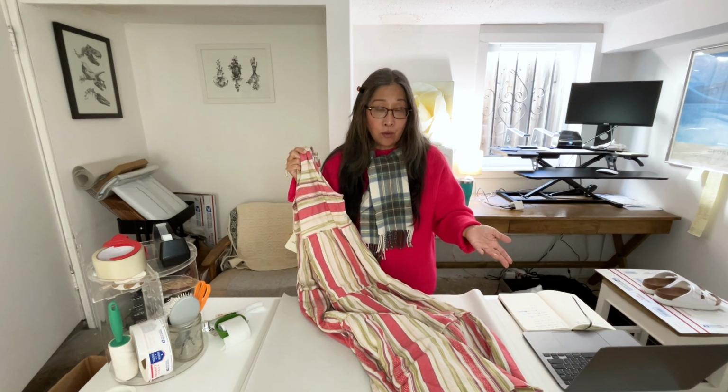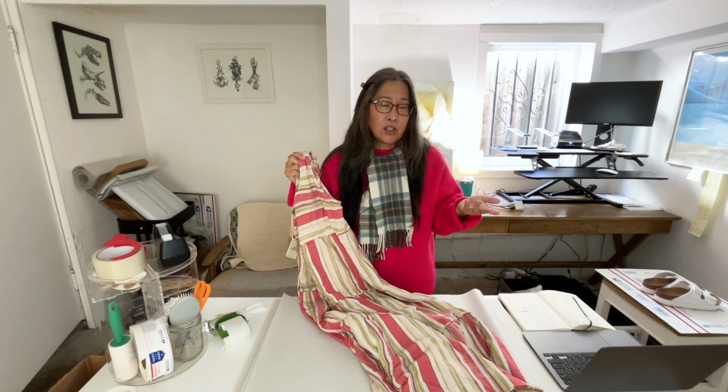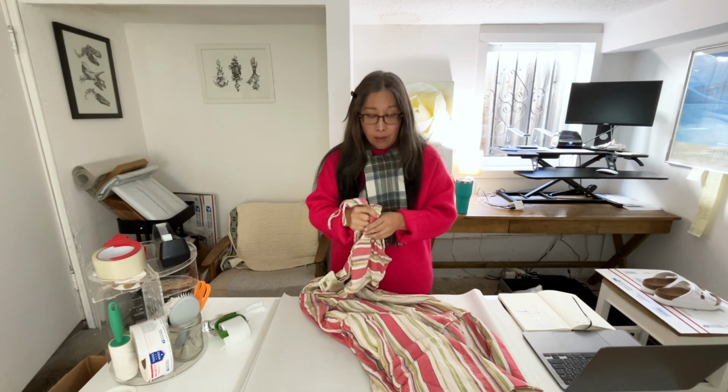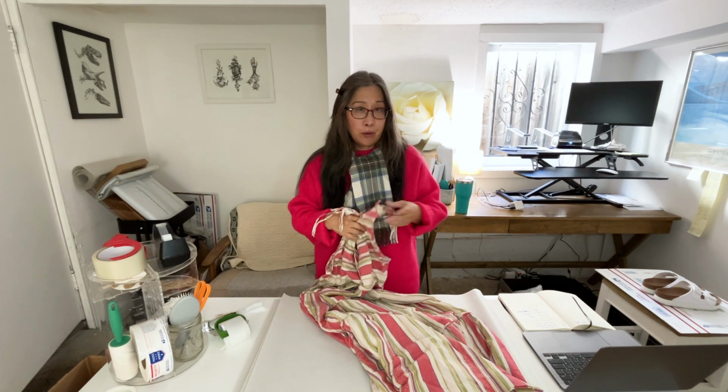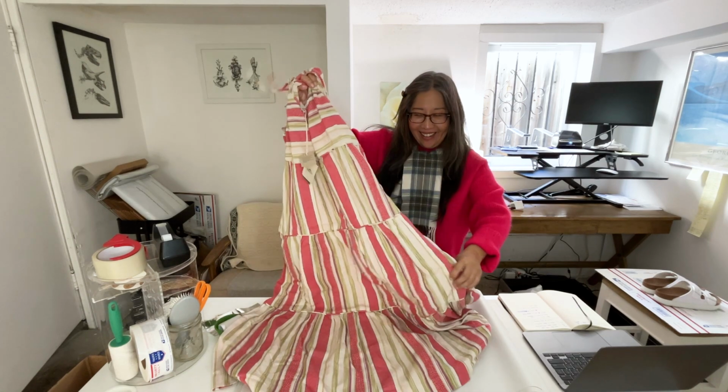So I called eBay and asked them about that, and she said that as long as the customer has asked for this, if I get a defect, I can go ahead and just explain to eBay that this is something that the buyer had asked for, and I have proof in our messages. So I said, okay, I'm going to give that a try.